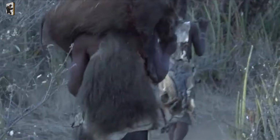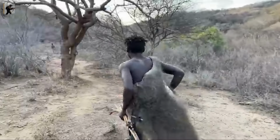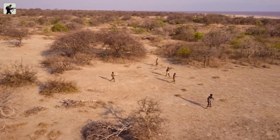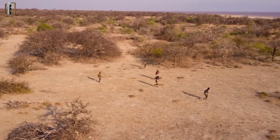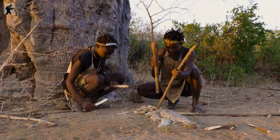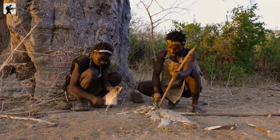However, the Hadza face increasing pressures from the outside world that threaten their traditional way of life. Land encroachment, driven by agricultural expansion and tourism, is gradually shrinking the area available to the Hadza for hunting and foraging. In the past 50 years, the Hadza's traditional hunting grounds have been reduced by about 70%, pushing them to adapt in ways that could further erode their cultural practices.